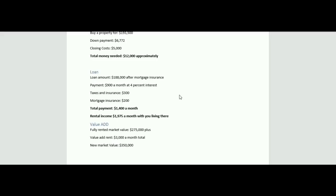But you can see how crazy it is to be able to live in a property and have it pay you while you live there. So not only are you living for free, but it's paying you. And that's what is so awesome about house hacking if you can find the right properties.